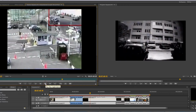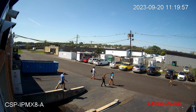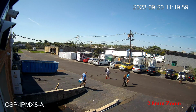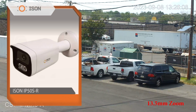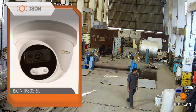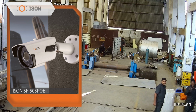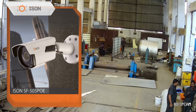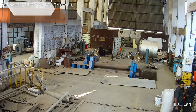Similar to the previous point, I will give you some examples of popular surveillance cameras that will help you choose a quality camera and not fall for the deception of scammers. CCTV cameras ISON IP80 SAF MBA, ISON IP50 Siemens R, ISON IPG R1000 Pro, ISON IP80 Siemens SL Pro, ISON SF505 Pro have good image quality, and the declared resolution will coincide with the actual, as the matrix with the processor will show a really high quality picture.